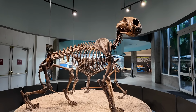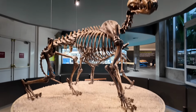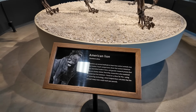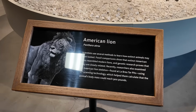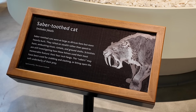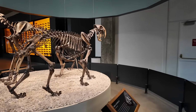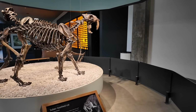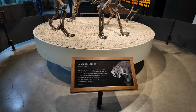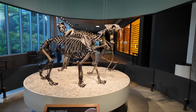So I originally thought this was some sort of saber-toothed cat with smaller fangs. Turns out this is actually an American lion, which I had no idea that lions actually lived in the United States, or in America in general. Saber-toothed cats were as large as African lions, but more heavily built. They relied on stealth rather than speed to hunt, ambushing bison, camels, and ground sloths. The sabers may have been used for stabbing and slashing, or biting open the soft underbelly of their prey. Well, it's a good thing these are extinct then.